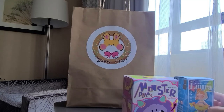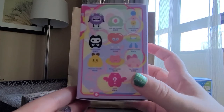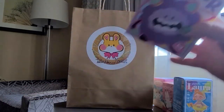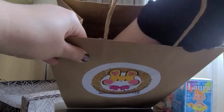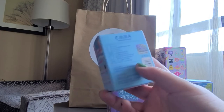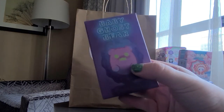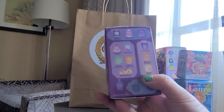This box as well was kind of a surprise. It is called Monster Planet, and I saw it in store and it was really cute, so I wanted to pick it up, and it is just adorable. And then I got another Emma pin blind box, and I'm really excited to get a second one of these. And I also got another ShinWoo, and this is the Sweet Dreams series.